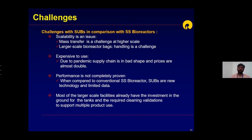Again, one more challenge is that most large scale facilities are already designed with SS tanks and the requirements for cleaning and all. So it is difficult to invest further in a single-use bioreactor system.